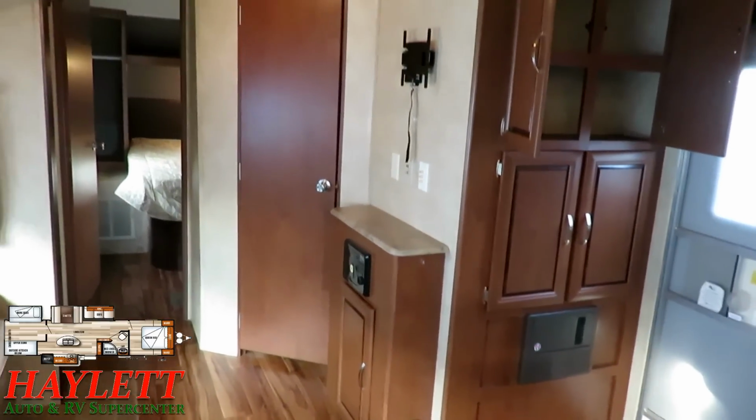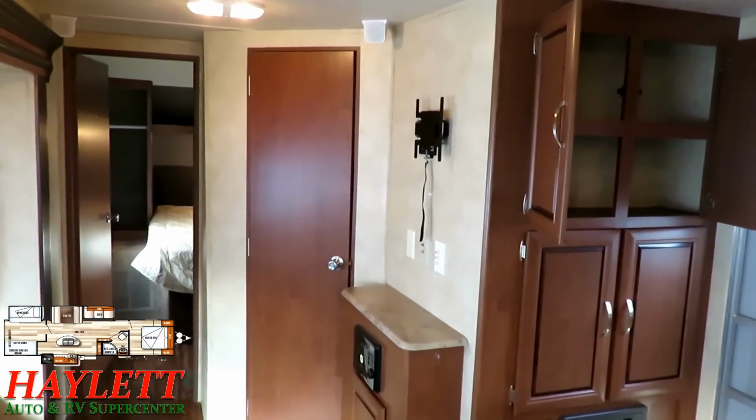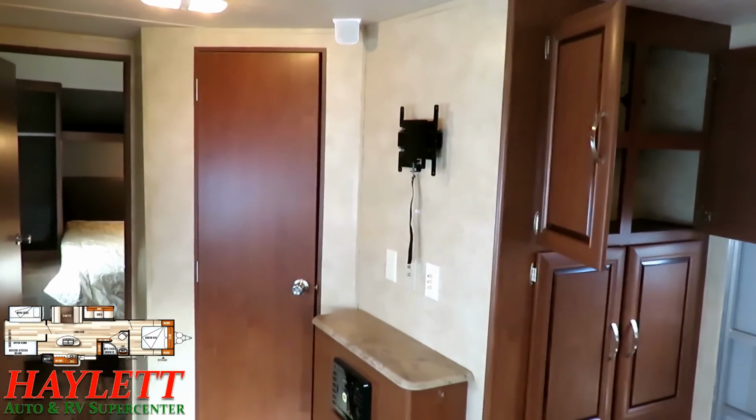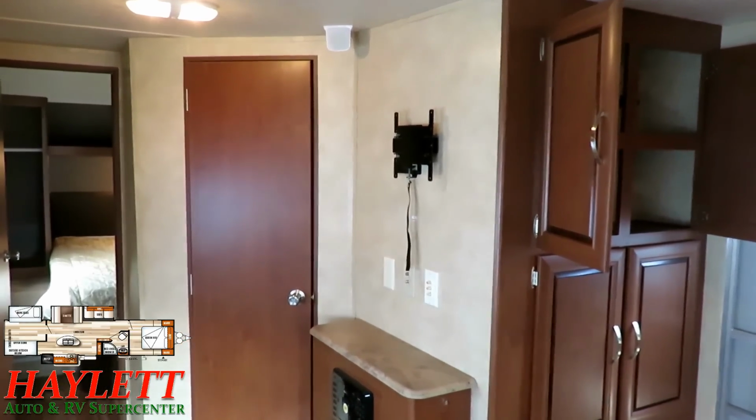Now, the entertainment center in this is directly across from the sofa, so it's that perfect, easy viewing position. But again, notice the swing arm mounted TV. If you want to pivot the TV out to face the dining area where I'm at right now, you're good.